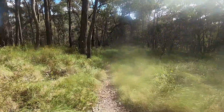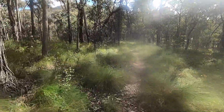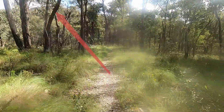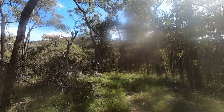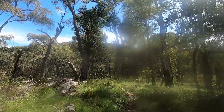Oh, she fell over. Right. Can you see the hill I'm talking about now? It is really high. I don't think I've got enough water for that.